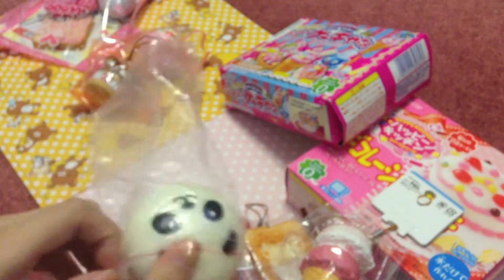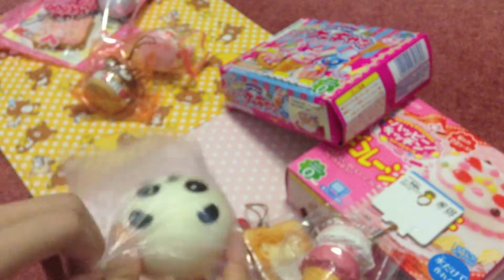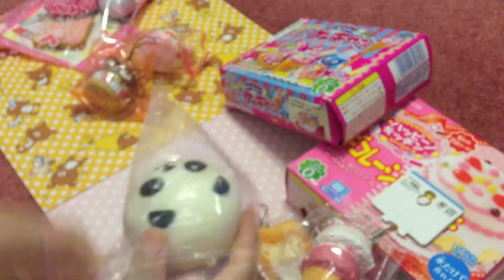Go back in. Inside you go. Go, go, go. Ugh, so sticky. Okay.